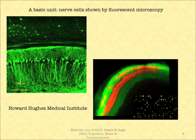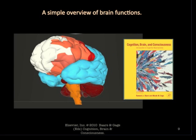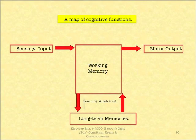Here's our basic unit of nerve cells shown by fluorescent microscopy. Here's a simple overview of brain functions. On the left-hand side, we have sensory input. That goes into working memory, and that can turn into motor output. At the bottom, we have long-term memories, and between working memory and the long-term memories, we have both learning and retrieval. It's simple, and it covers a great deal of the evidence.